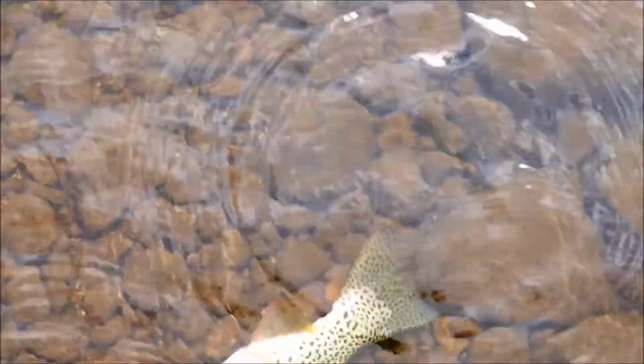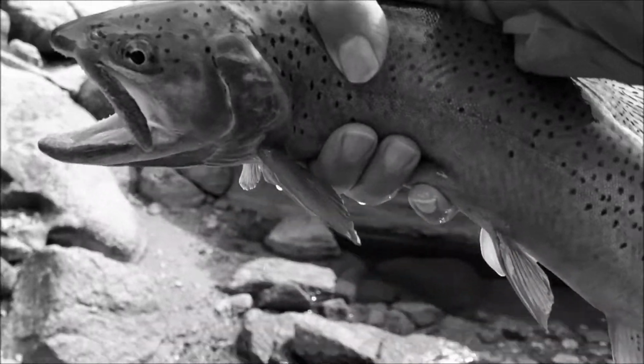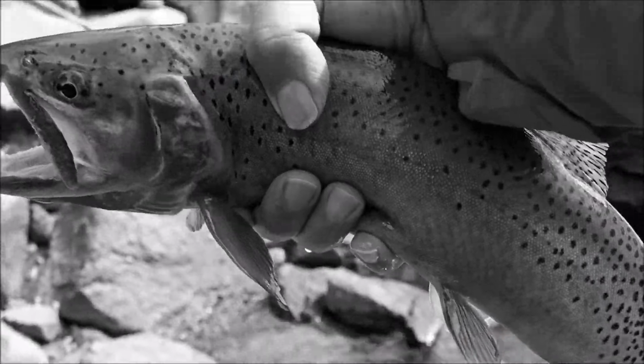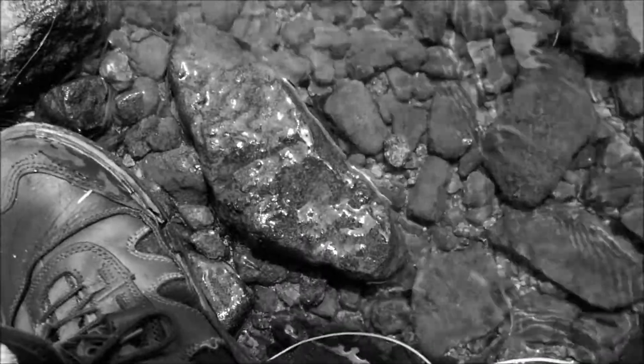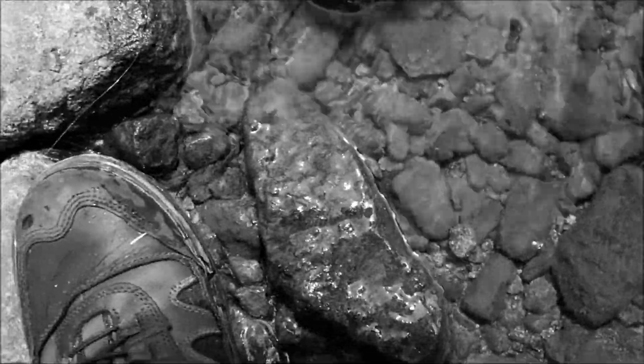All right, so that's a big fish, and I'm going to let him go. I've unhooked him. He's a beautiful fish. Yeah, gorgeous. There you go, bud.